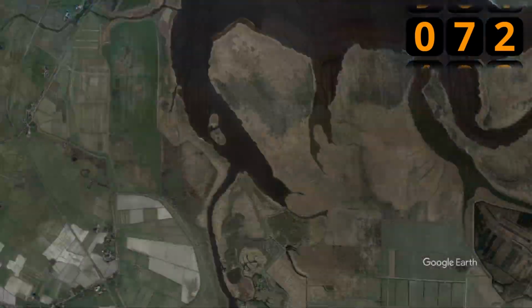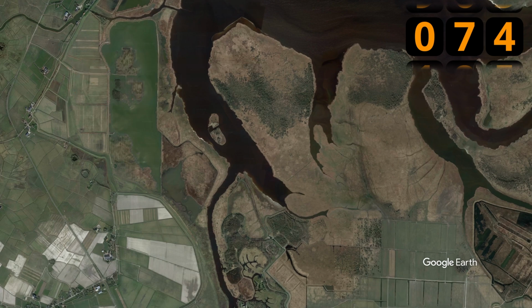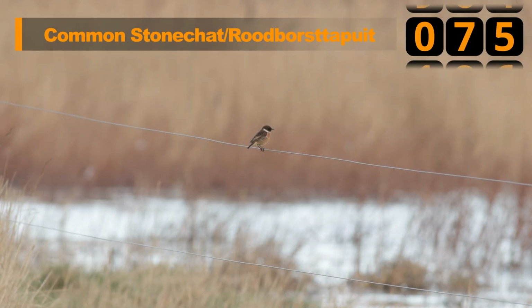After clearing the area called the Pump, we went for the Ace and here we saw the scarce wintering common stonechat.